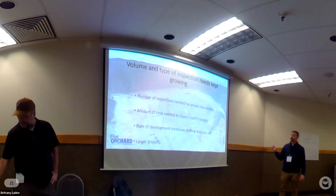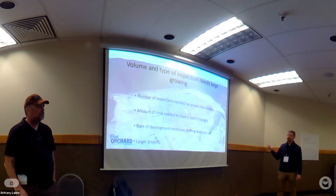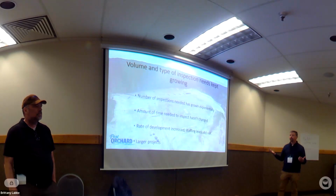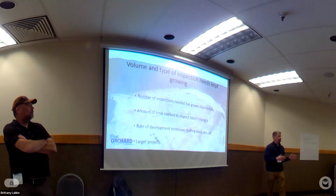When I started here, I think we had 8 plat permits. We get hundreds of plat permits now, close to 1,000 building permits last year just for houses alone. Now we're getting a big apartment complex influx, bunch of other stuff. Lots of apartments. So we're having to adapt to this as it changes.